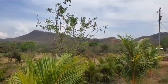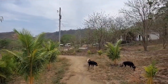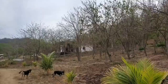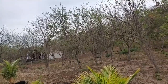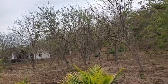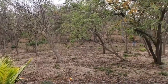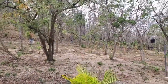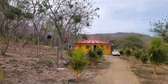So we're outside of San Juan. We're approximately 2 kilometers from the entrance of Surf Ranch. Like I said, approximately 2 kilometers from the Surf Ranch exit, on a dirt road. You get here, easy peasy, as I would say. And I'm just giving you some views of the area prior to getting to the house.